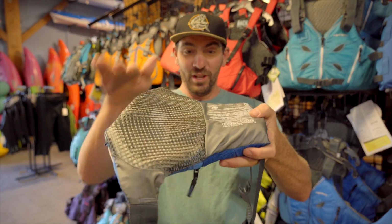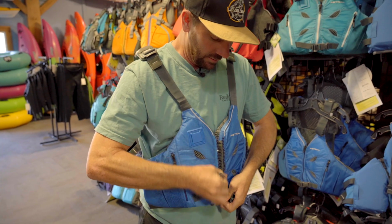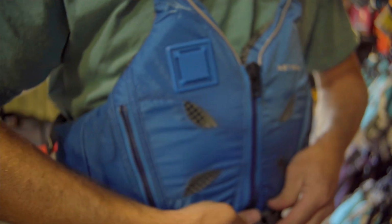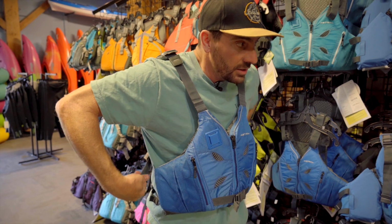The other thing that's wild is look at the contour of that jacket. So when you put that on, it's going to want to hug your body. So you put it on, look at that, just already kind of contours. Very cool. Again, we're going to start at the bottom. It's got a clip here. A couple of side cinches.